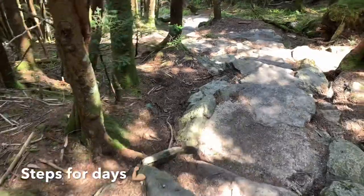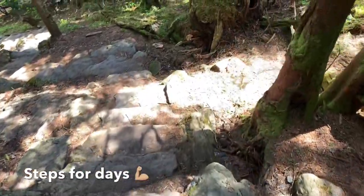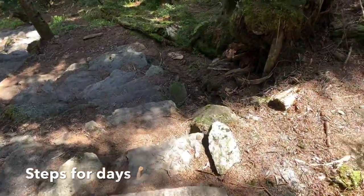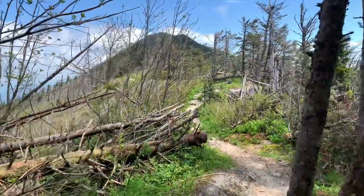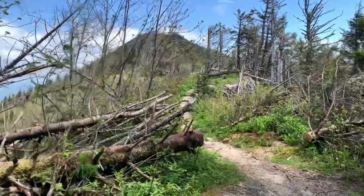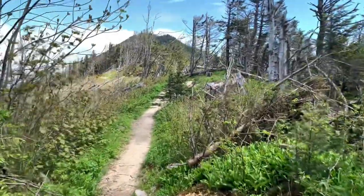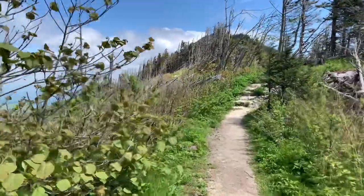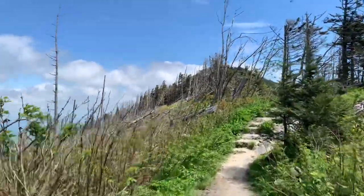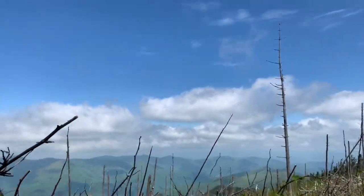Some of the rock steps leading down off Mount Mitchell as we get ready to summit Craig here in a little bit. One of my favorite parts of the trail opens up out here. You can see Mount Craig right there in the distance. We're getting ready to climb up. The Crest Trail or Deep Gap Trail opens up out here, as you can see. There's some pretty cool views.